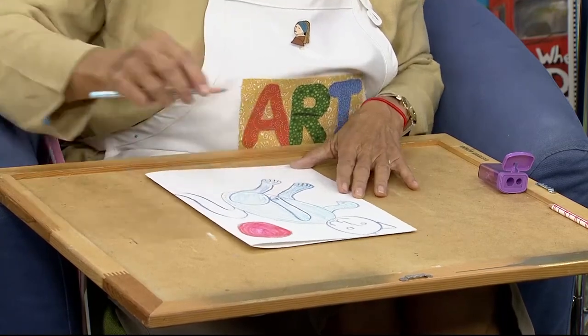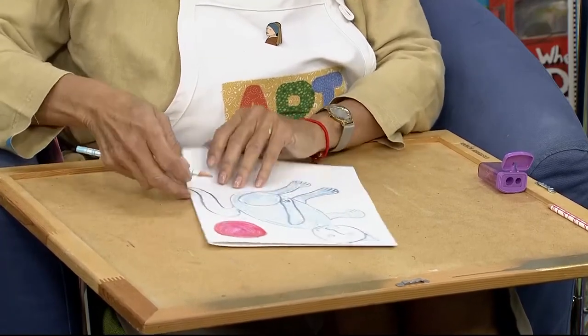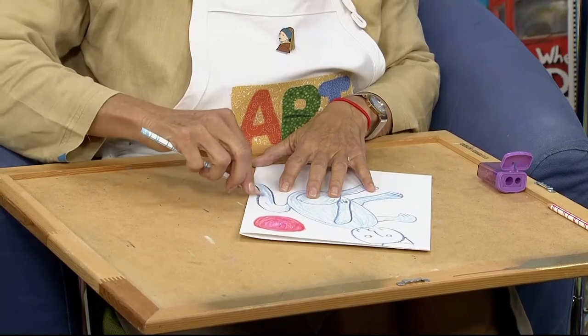So I'm going up here. You notice I'm going to do his tail, and I know when I do the tail and paint it, I am going to add some of the dark blue pencil.